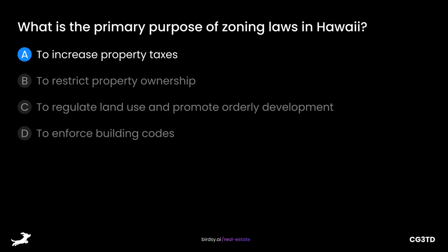Is it A, to increase property taxes? B, to restrict property ownership? C, to regulate land use and promote orderly development? Or D, to enforce building codes? The answer is C, to regulate land use and promote orderly development.